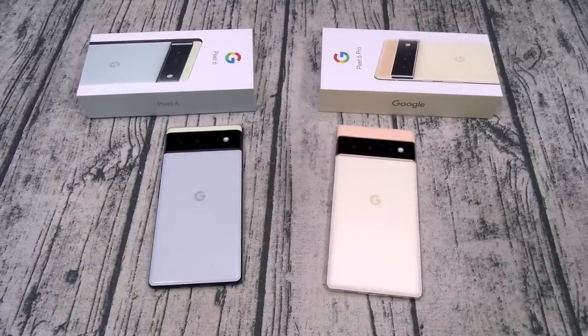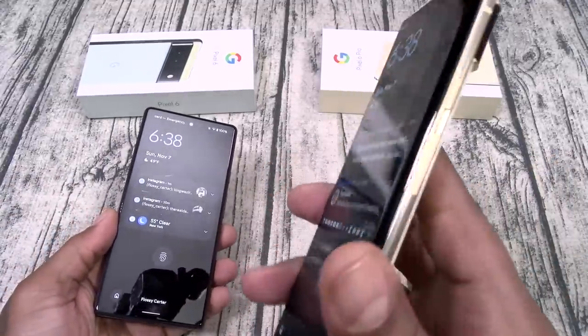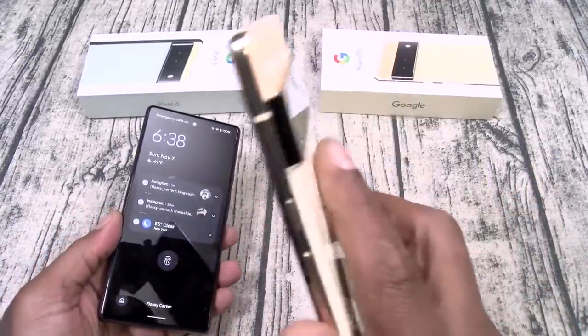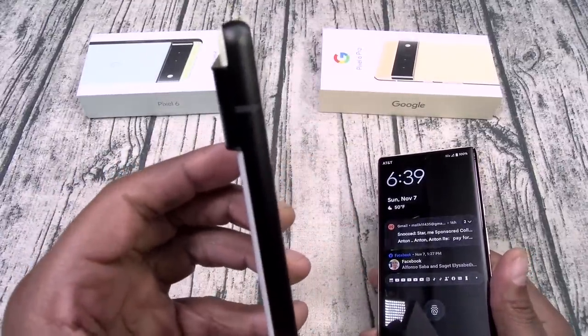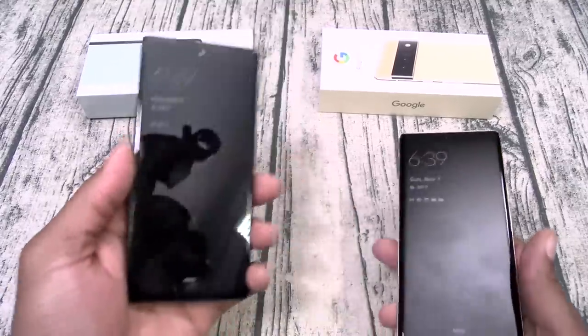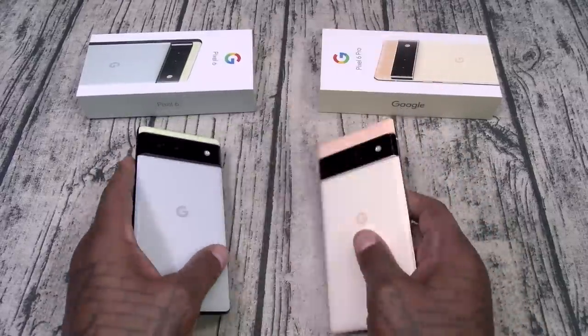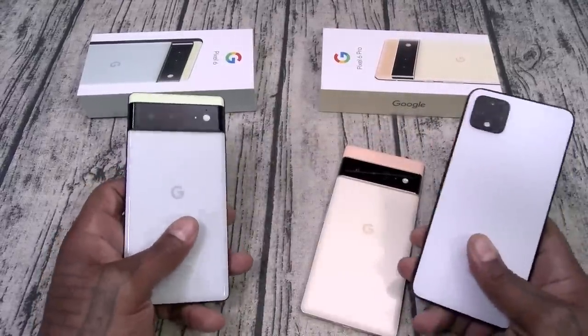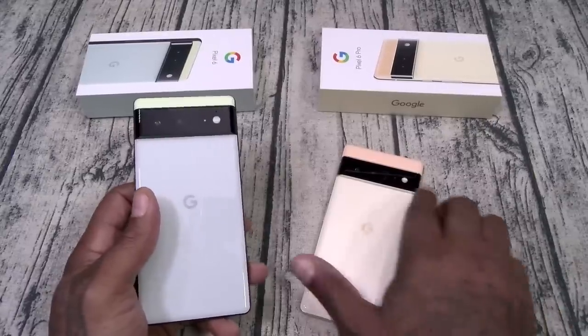Number 8. Now, this is kind of important also. The display. The panel. With the 6 Pro, you got the curved display, which I'm not a big fan of. And the 6, you got the flat panel. I love the flat panel. Look, if Google would have made all 3 of these phones into one big phone, it would have been the phone of the year. I'll talk more about that in a minute.